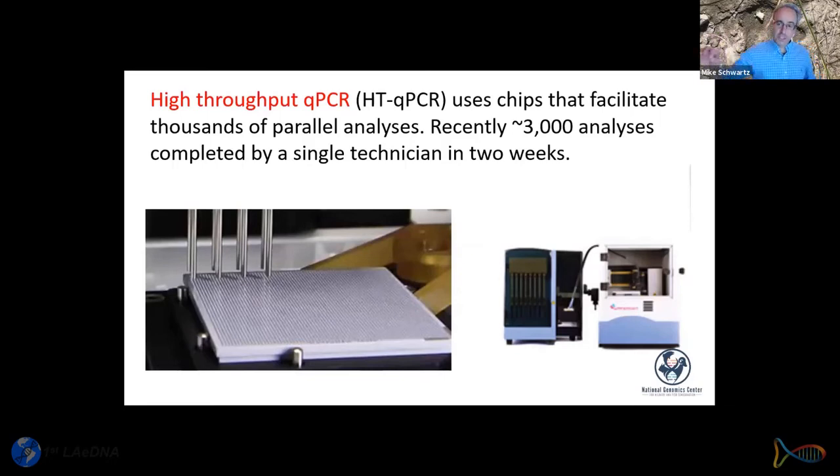Now, we don't own this machine. We send our plates out to a place that's about an 8-hour drive away. So we fly it down there. But recently we did about 3,000 analyses that were completed by a single technician in 2 weeks. And so we really think we can scale this up.